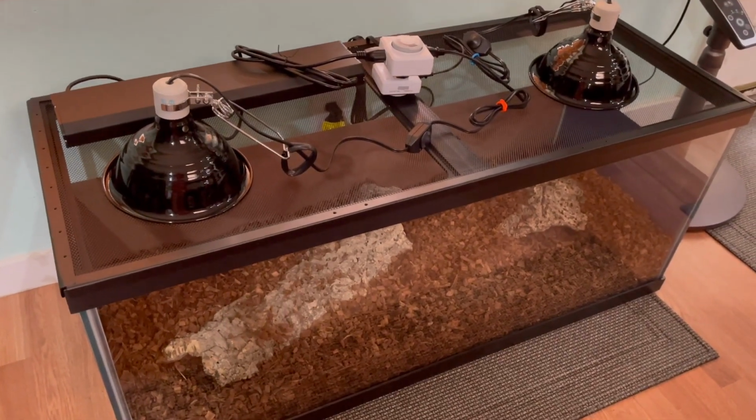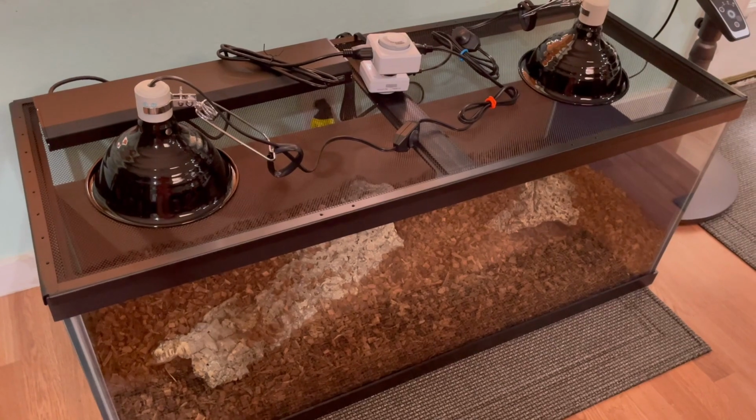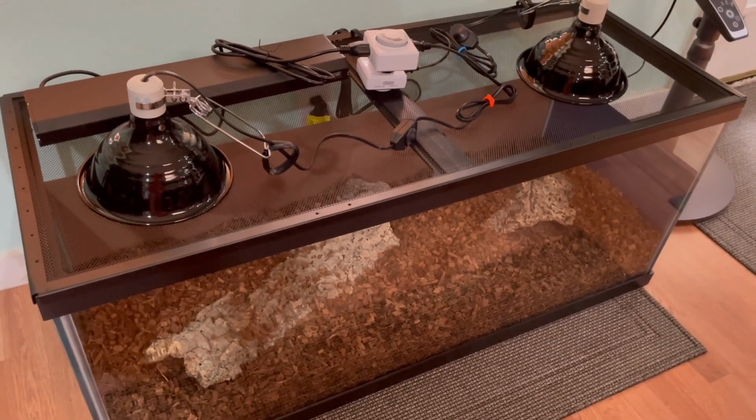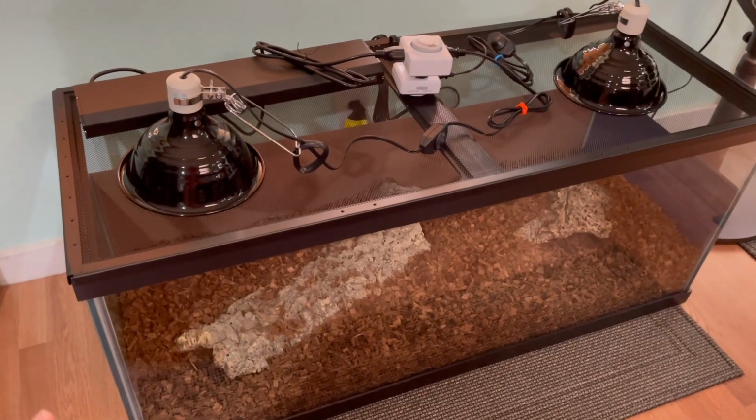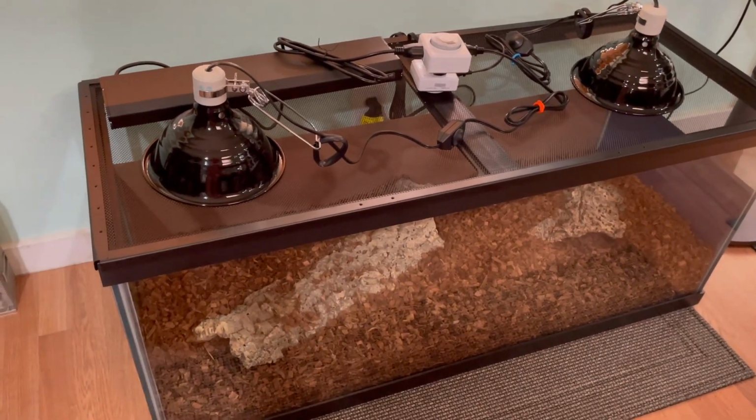So overall, not a bad setup. Just not something that I would usually prefer for my region, like I said, just because the glass tends to let a lot of the heat escape.